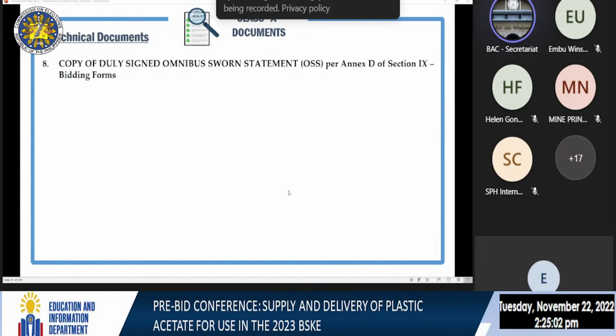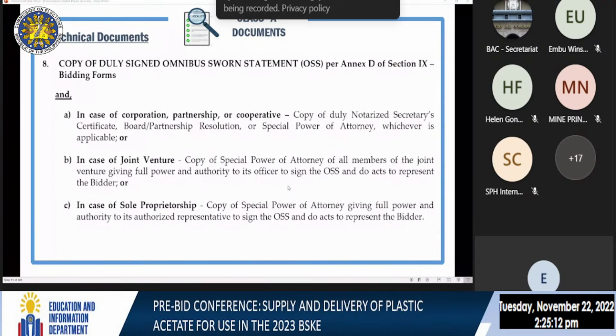Next document to be submitted is the copy of the duly signed omnibus warrant statement appended as Annex D of Section 9 bidding forms. And as attachment to your duly signed omnibus warrant statement, in case of corporation, partnership, or cooperative, a copy of the duly notarized secretary's certificate or board or partnership resolution or special power of attorney, whichever is applicable. In case of joint venture, a copy of the special power of attorney from all members of the joint venture giving full power and authority to its officer to sign the OSS and do acts to represent the bidder.